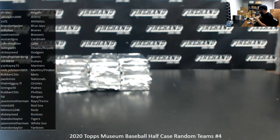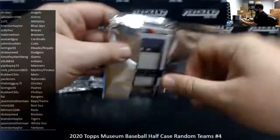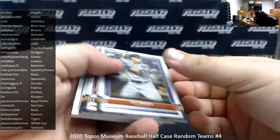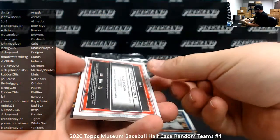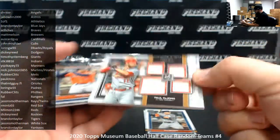Alright guys, I got all 24 packs here. Let's do these. Paul DeYoung for the Cardinals. That's a primary piece, 99. Cardinals belong to Us Card Guy.